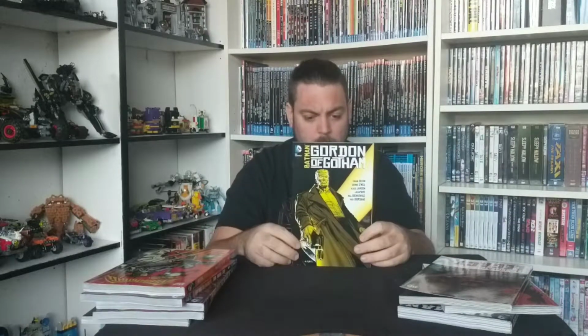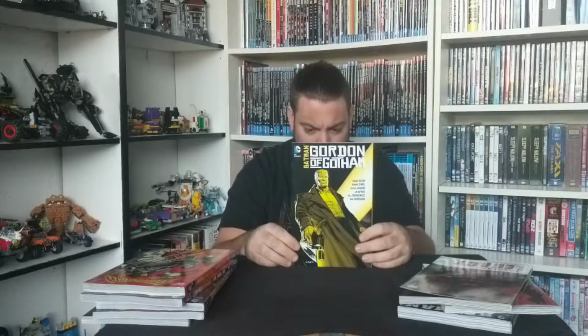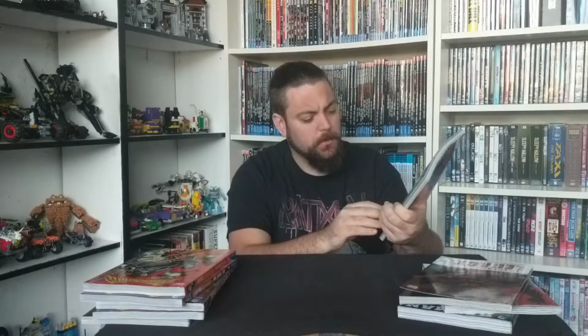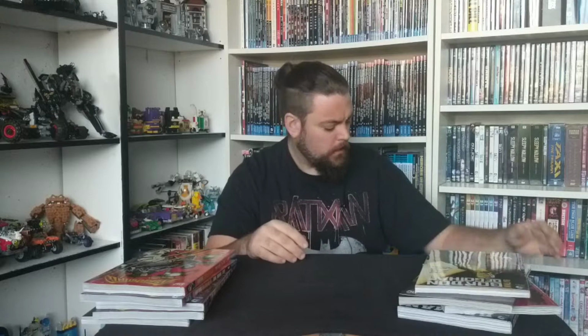This is also a book which in part plays here. It's Gordon of Gotham 1 through 4, GCPD 1 through 4, and Gordon's Law. I'm pretty sure most of it takes place here.